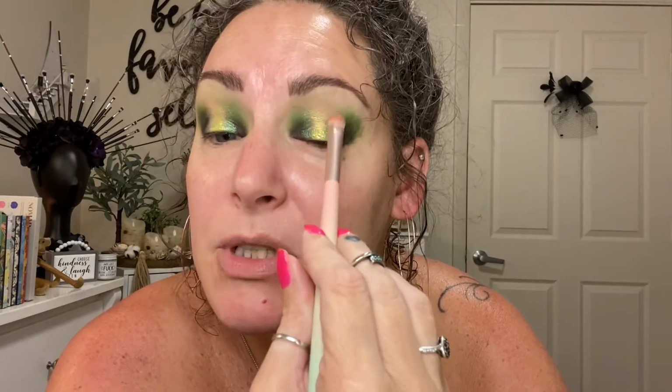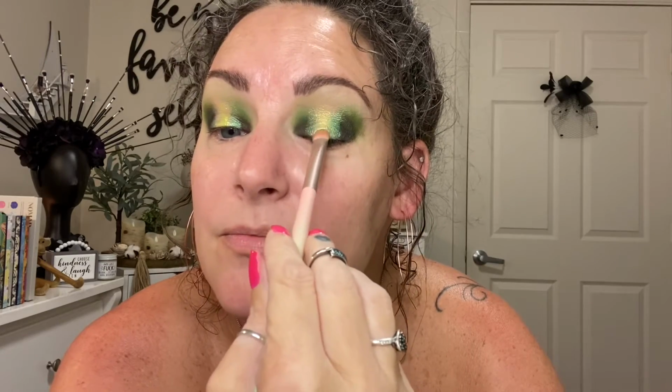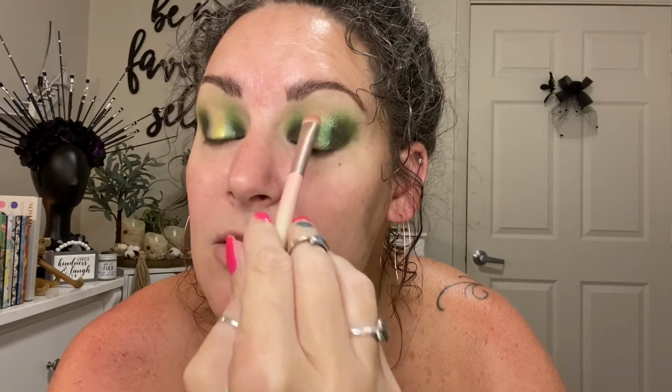Since my face is naked and I'm not really worried about fallout, I'm gonna go in with a kind of smudger brush back into the turtle shade, which is that darker green shimmer, and just really patting over where fish and turtle meet. The key to this looking not horrible is to just kind of keep going back and forth so you get a really good blend. And that goes for the turtle and fish shade as well as the turtle and dark green shade.